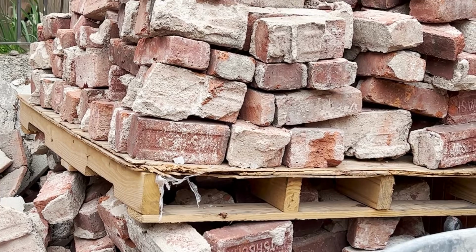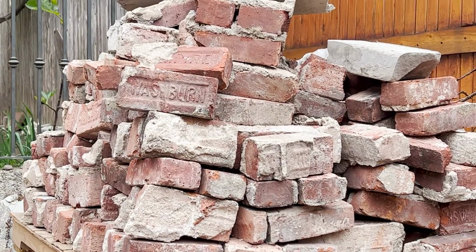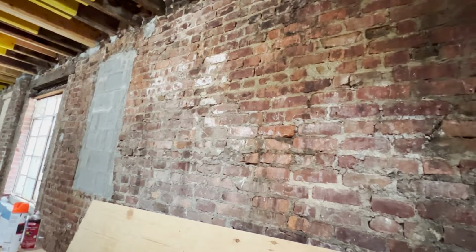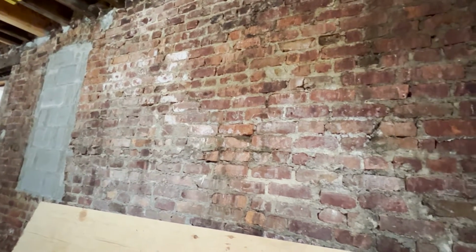I'm actually going to take you inside right now so you can see the difference of the bricks and how they were laid by apprentices. So I don't only sell bricks, but I know a lot about them, obviously.